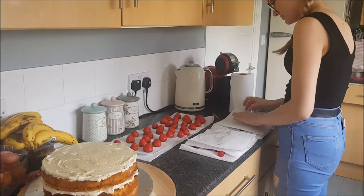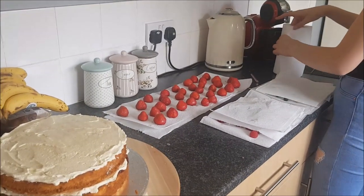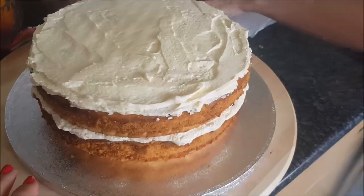Just drying them. Because you don't want them to be too wet, so you just lightly dry them before they go onto the cake. But how delicious does this look? Look at that, yum yum.